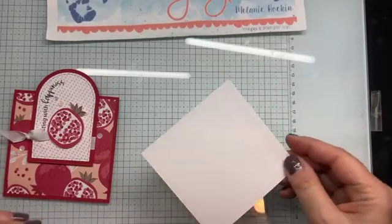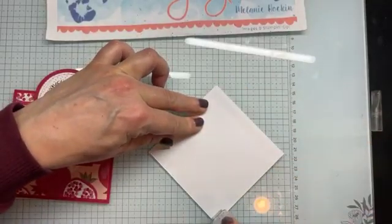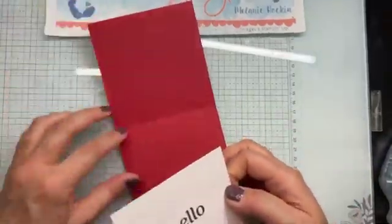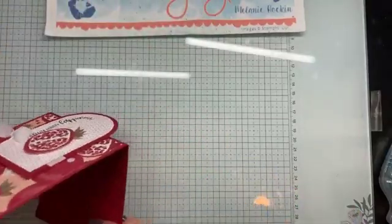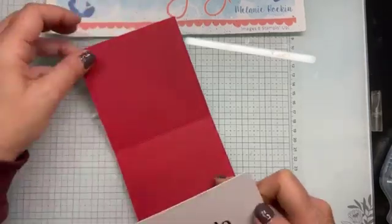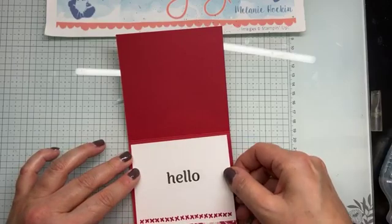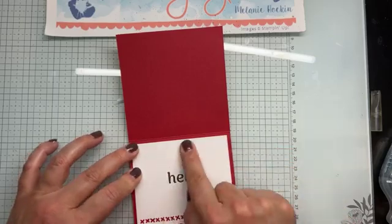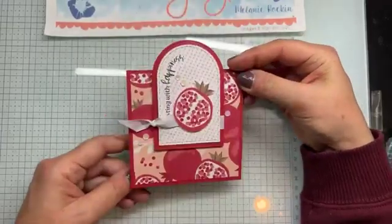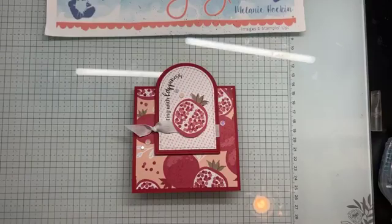So now let's adhere this to the inside of our card with a little bit of Stamp & Seal here. Now when you fold your card, you can see that little top of the die there. You have to kind of lift it up. So let's put this in here. Look how adorable that is. Isn't that so cute? But I want to add just a little fun to this.